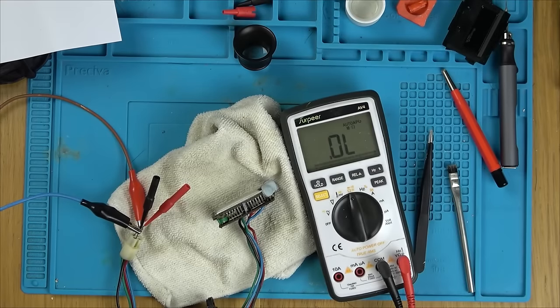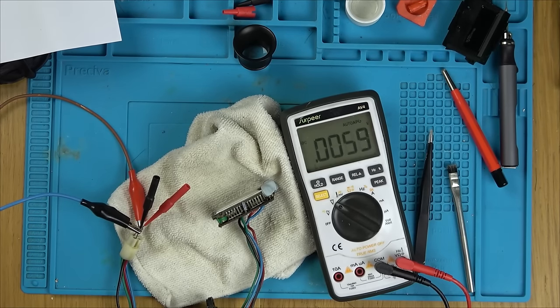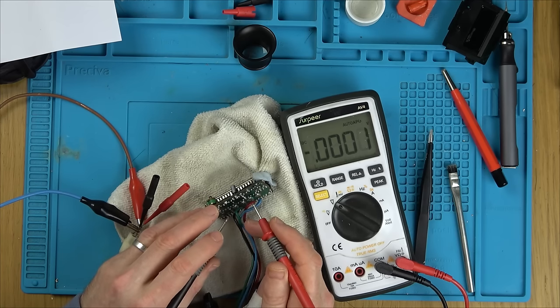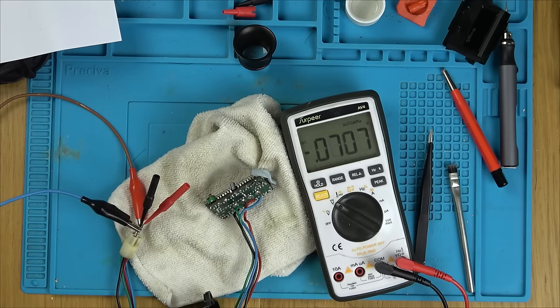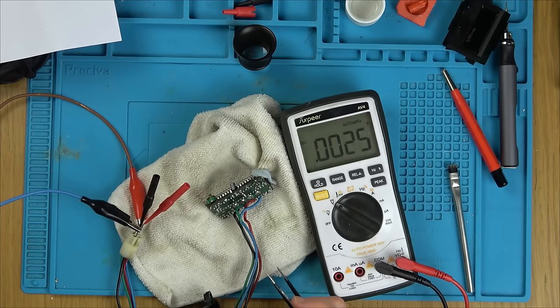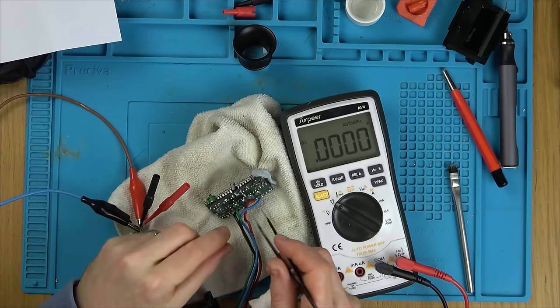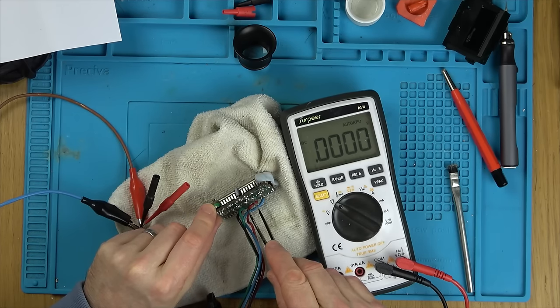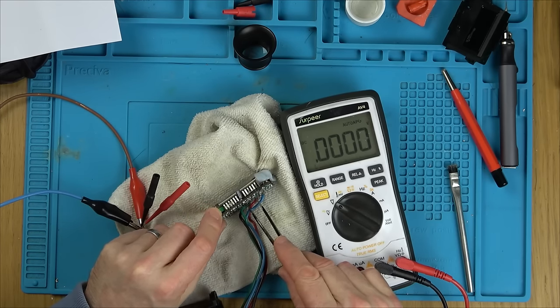Right, I'm going to plug in the bench power supply again. Let's see if we can follow some voltages around. So we've definitely got 12 volts going into it. Okay, let's just say if we did have to have 12 volts on the purple wire, so the red wire on this. So that would be going between here and here. Should I short it here and see if anything lights up?